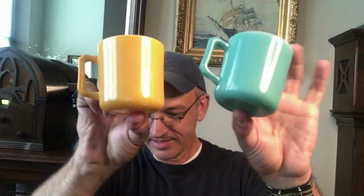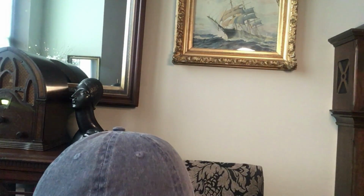The 2 Hazel Atlas mugs are up for sale. Sort of a mustard yellow color and a little turquoise one. Very 1950s. A lot of our grandmothers had these in the kitchen, no doubt.